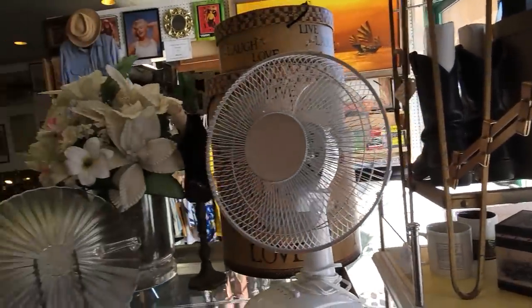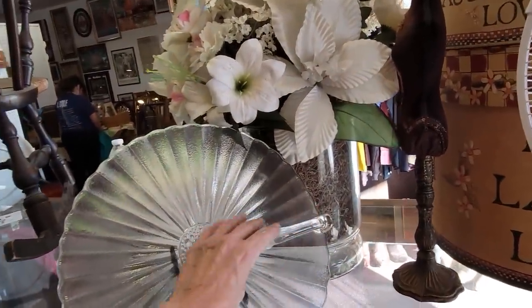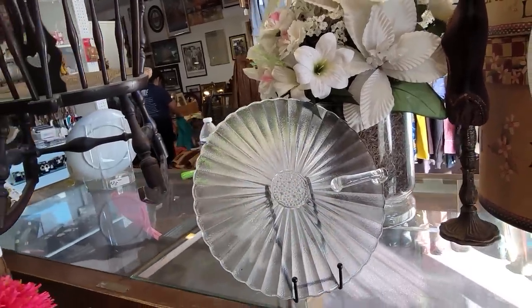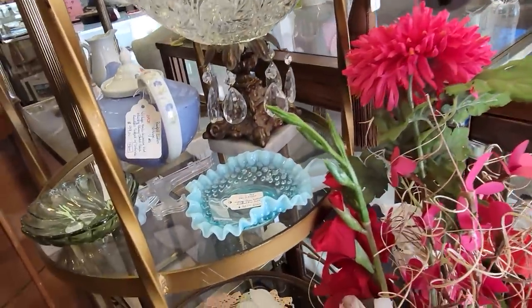Alright. Let's keep going. Well, that's a pretty little dish. Look, it lays flat, and this is like a little handle, like a little serving dish in the shape of a flower. I like it. Isn't this your favorite kind of blue glass? It is, blue opalescent. You are correct.